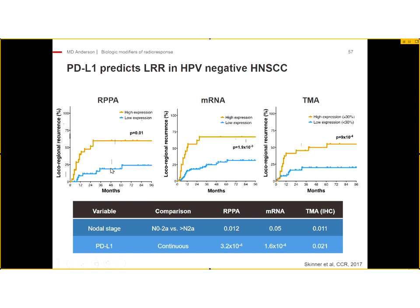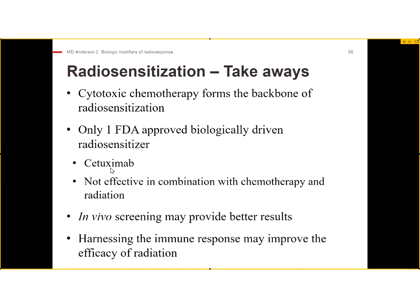So, can we target that molecule? Can we target that immune repressive molecule? Which is to say, if we treat with radiation plus something that targets that immune repressive molecule, will we make it happen? Clinical trials are ongoing. We won't know for a while.